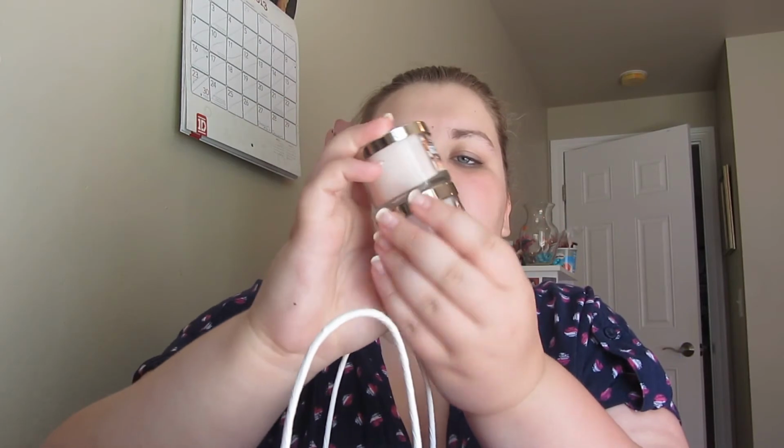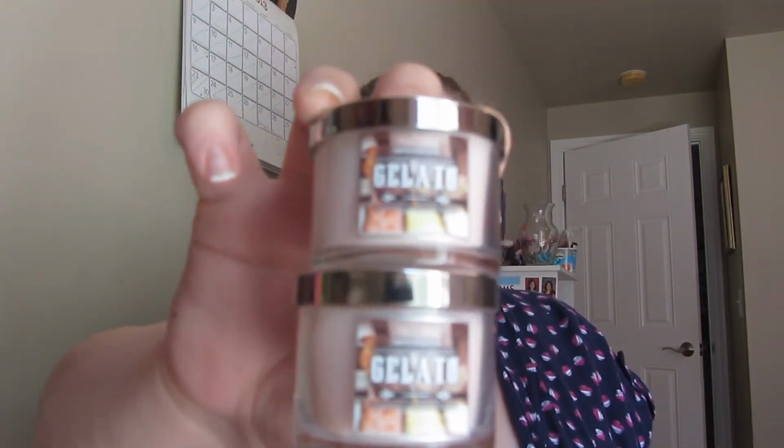Then yesterday when I went in again, I didn't get quite as much, but I still got quite a bit. So I got some candles. Got 2 minis, I think. Yeah, I got 2 little itty-bitty minis of the gelato candle because I smelled it in stores, and I was like, oh, it's heaven, and it was like $2 a piece. And so I got 2 for less than the price of 1 because they're usually $4.50.